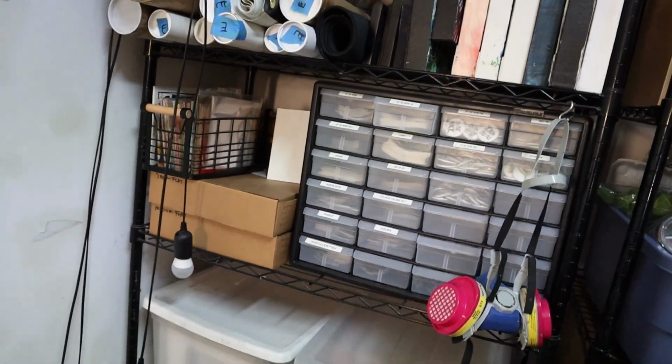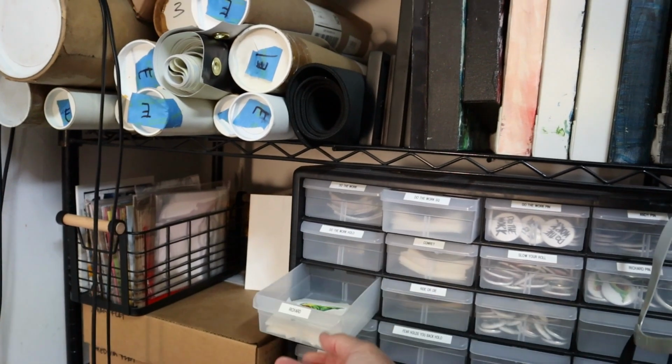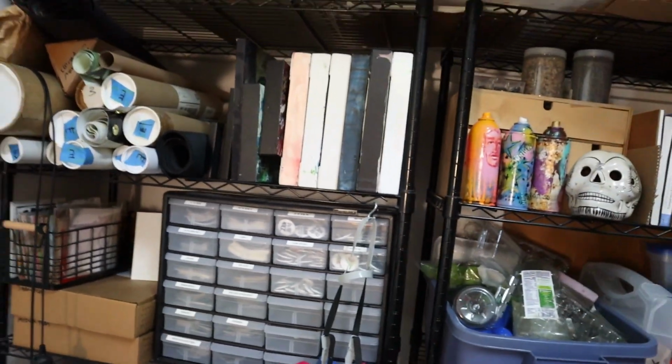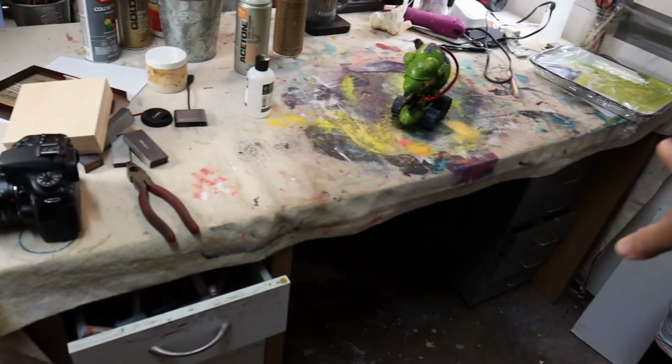Some of my art is in there. These are all just some tchotchkes that I've had for a while, stickers and stuff. Hey, if you buy some stuff from me, I'll throw in some extra stickers for good measure. The inspiration wall, trash, and the desk, which has two cabinets underneath it.